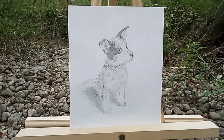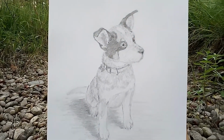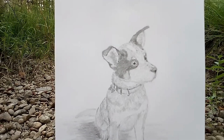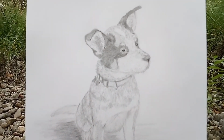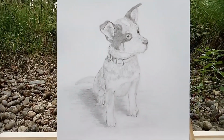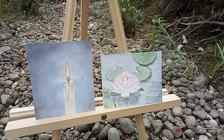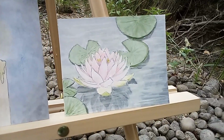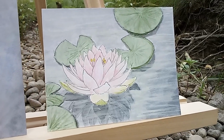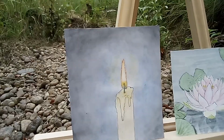This is the drawing I did of my brother's puppy. It didn't get a ribbon either. I really liked this drawing though. I was really pleased with it. And these two paintings didn't get any ribbons either. But I don't really care about the ribbons.